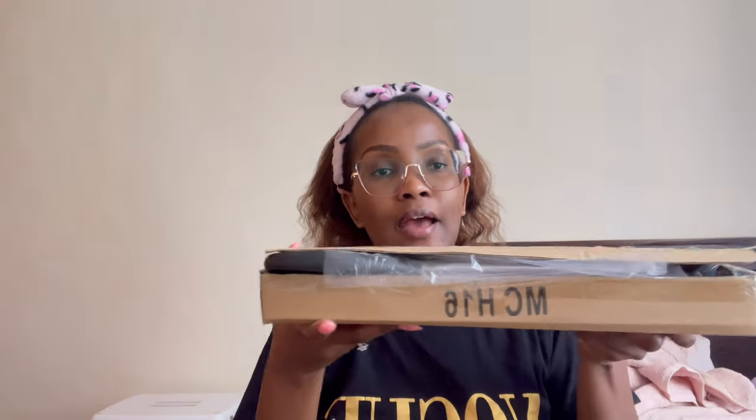The knives come packed in, and they give you a bonus pair of scissors. They come packed like this, but the majority of the items are in here. So I actually want to film myself putting the knives inside the holder for us to see how it looks.